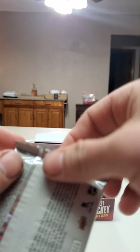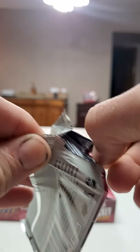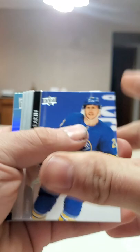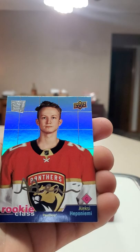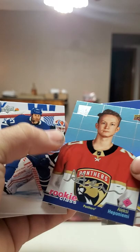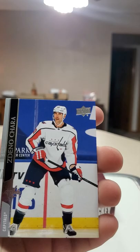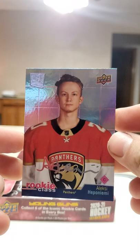All right, moving along here, we go to pack 9. Got a Zdeno Chara there in the back. Cody Eakin starting off pack 9. Alex Galchenyuk. Lucas Wallmark, rookie class. Aleksi Heponiemi. It's a nice card, a little silver scribble on there too. There's a card stuck to the back of it. It's a Thomas Greiss. Joe Thornton. Frederik Andersen All-Star. And Zdeno Chara. Cool rookie class. You can see the silver scribble there. It's not an auto. There's just a silver scribble into the card. It's pretty cool.